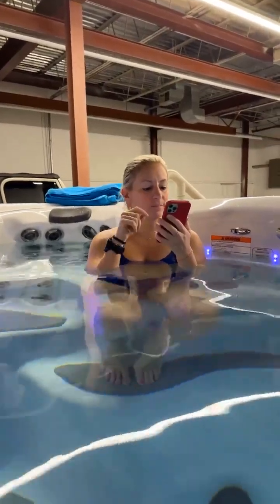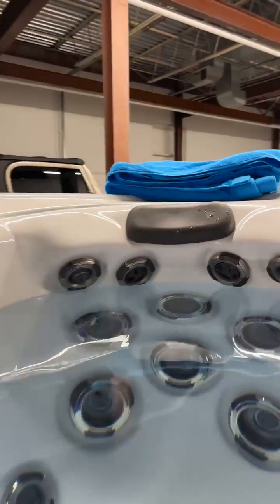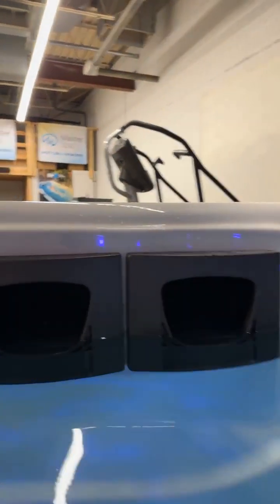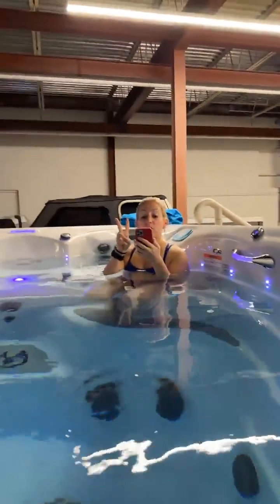We actually have a question. Ed, those are out of water neck and shoulder jets. The water's actually not low. That's where they're supposed to be. It might be an inch low, maybe another 3/4 of an inch, but if you look at our filter, it's right in the middle.